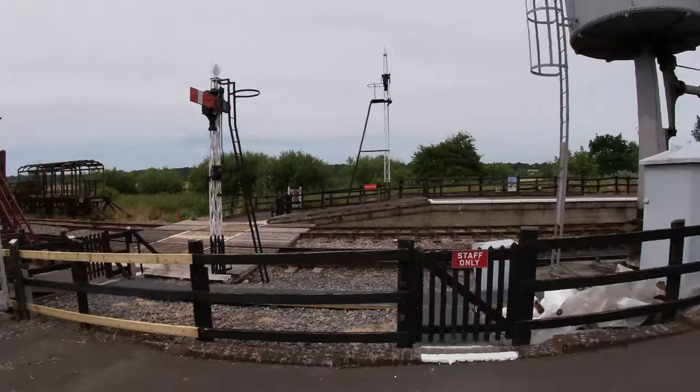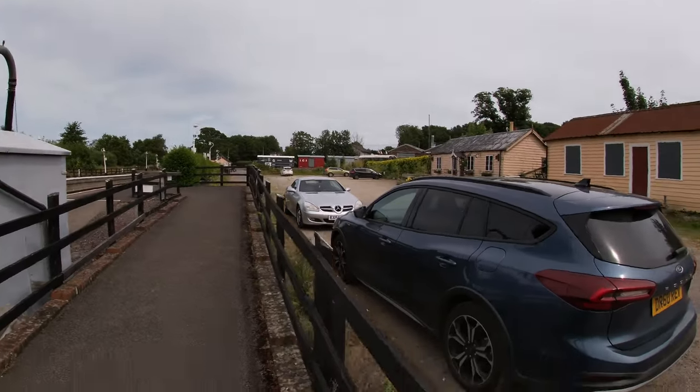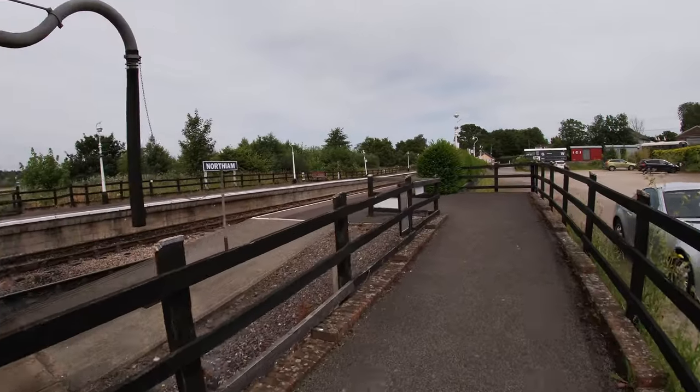Northiam Station. I missed the connection. Don't say you missed your train. The guy at the last one, Wittersham, said it's 10 minutes, you won't make it, and I didn't, because it took me 25 minutes to get here, traffic basically. But he said if you are quick enough, it takes on water here, and there's the water tower, so if nothing else we can take a little walk along the platform, can't we, because this one looks more presented than Wittersham.